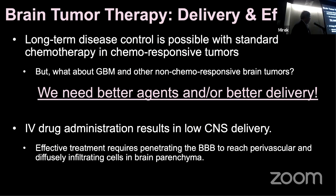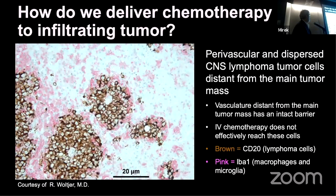IV administration results in low CNS delivery. We all know that. Effective treatment requires penetrating the blood-brain barrier to reach the perivascular and diffusely infiltrated brain parenchyma. So, how do we deliver chemotherapy to the infiltrated tumor?